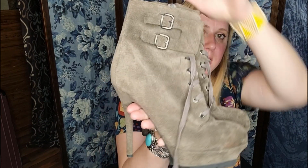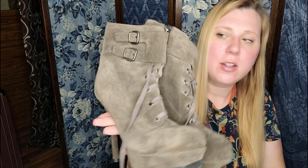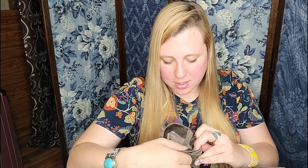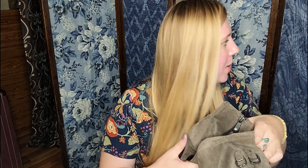So these are some Sam Edelman heeled lace up boots with a platform right here and buckle detail. These are like a taupe color, like a grayish brown. They're by Sam Edelman. These I paid, they say $10. I just want to make sure. Yeah, $10. And they say they're the style Vancouver, size 9, suede. And I got these because fall is coming and I am going to make more than $10 on these boots. So I grabbed them. Like I said, I want to stuff my store with boots.